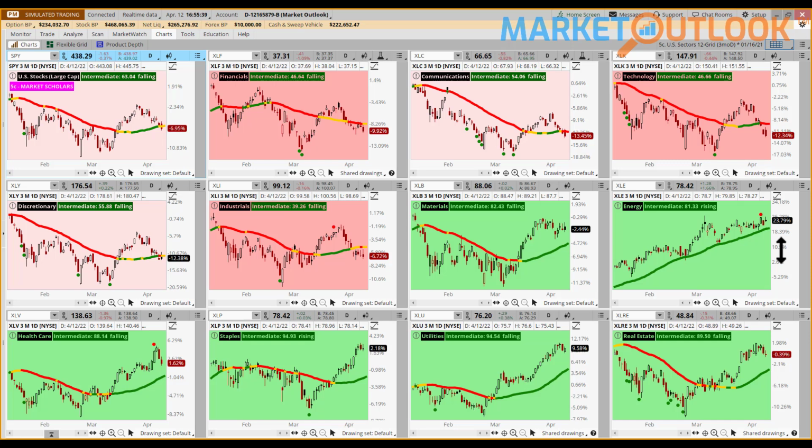Other areas that were up today include materials, just barely getting their head above break even, up by 0.02% today. Same thing for the staples. They were up 0.03% today. Utilities did a little bit better, and they were up 0.38% today. So again, energy and utilities leading the way on the Sector Selector tool.